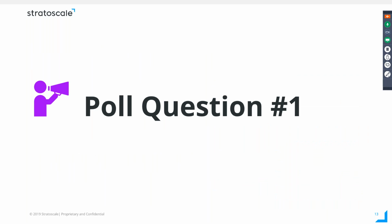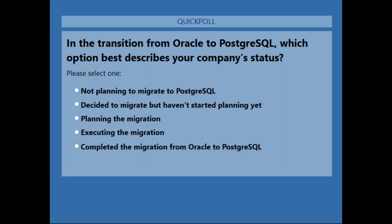And now we get to our first poll question. And here we'd like to know about, in the transitions from Oracle to Postgres, what options best describe your company status? Are you not planning to migrate to Postgres at all? Have you decided to migrate but haven't started planning yet? Are you planning the migration? Are you executing it now? Or have you maybe completed your migration from Oracle to Postgres? So I'll give you a few seconds to answer those questions.